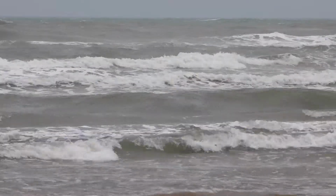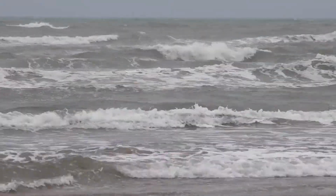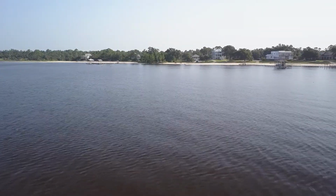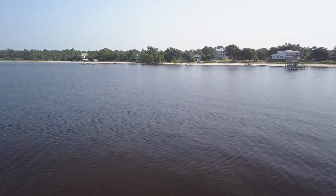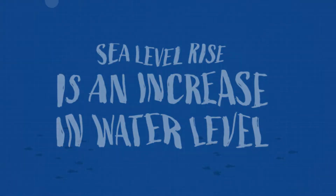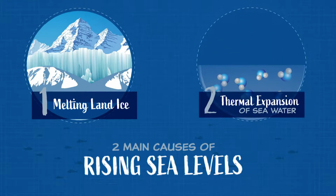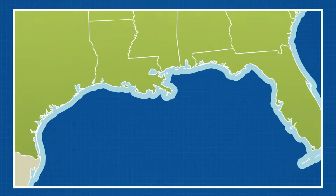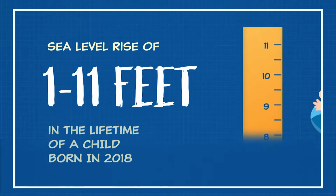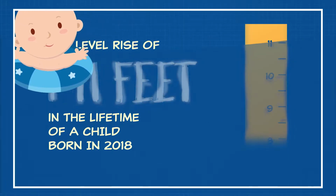However, as sea level rises, it has a compounding impact on surge, increasing vulnerability. To be prepared, we need to understand what sea level rise is and how it will change surge. Simply put, sea level rise is an increase in water level. It comes from two primary causes: melting land ice and seawater expanding as it warms. In the northern Gulf of Mexico, these processes will cause sea level to rise 1 to 11 feet in the lifetime of a child born in 2018.